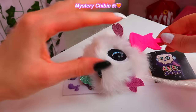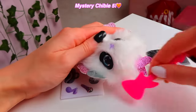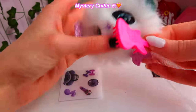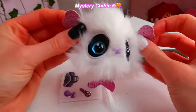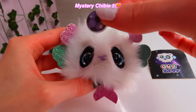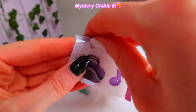Eyes. Oh my gosh. And they're blue as well. Kind of matches my nails. Panda nails. Have to give her a football. We have to. Some weight.